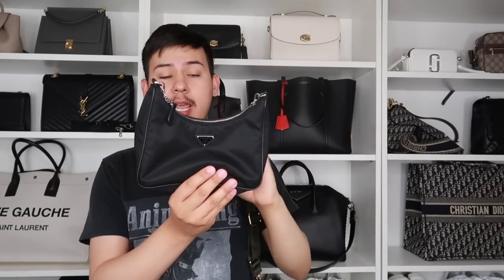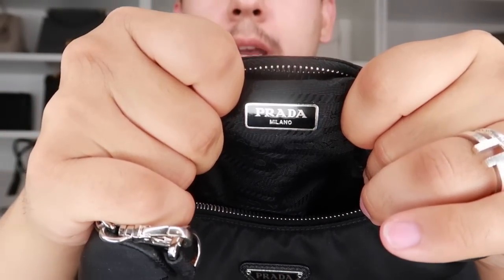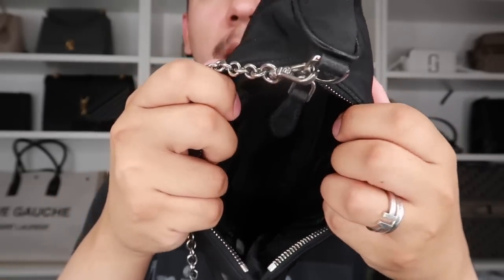When you look back at the 90s or the early 2000s, it really hasn't been modified at all. Yes, it's been changed a little bit, but it's largely the same. And when you open it up, the zipper is nice and smooth. I just like how it opens up, and inside it has the little Prada plaque that says Prada Milano, and it's lined in the kind of Prada lining that's in all of their most popular handbags. And yeah, it's a nice opening.